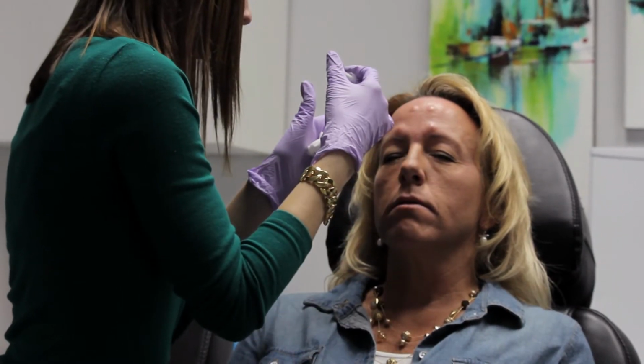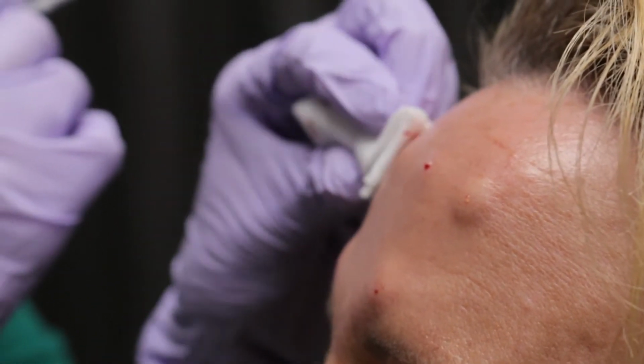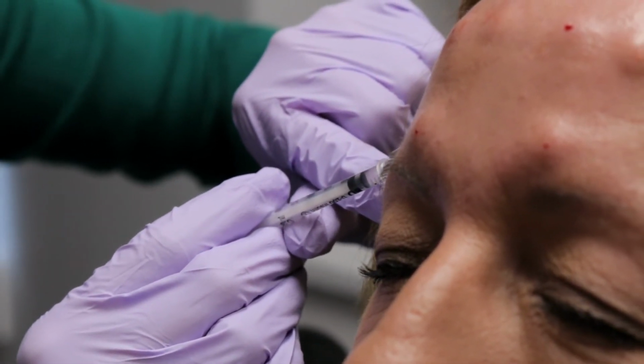Dysport's really great. It kicks in usually in about 3 to 5 days and tends to last about a month longer than Botox. So Botox, the average is about 3 months. With Dysport, most people tend to get closer to 4.